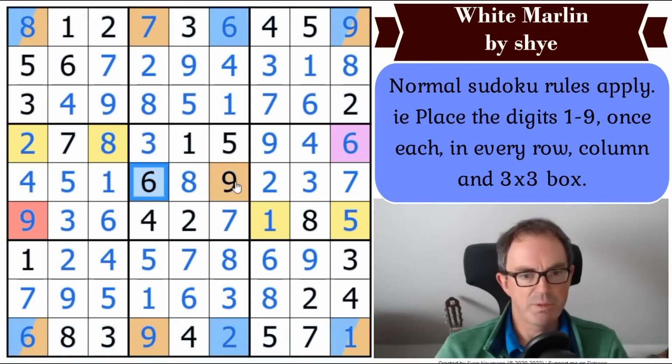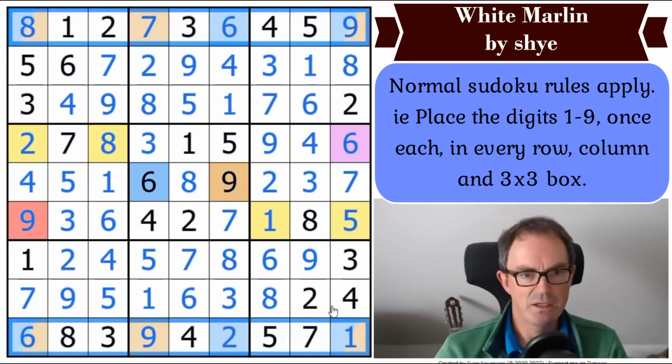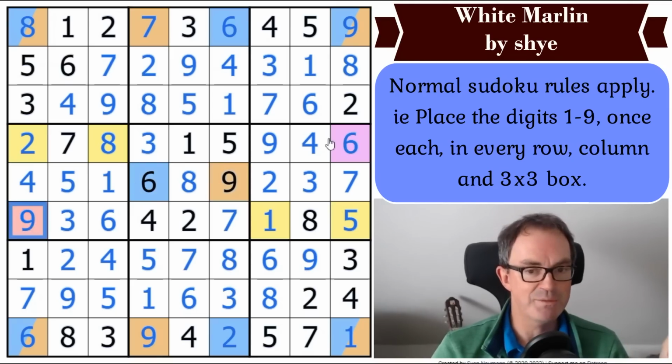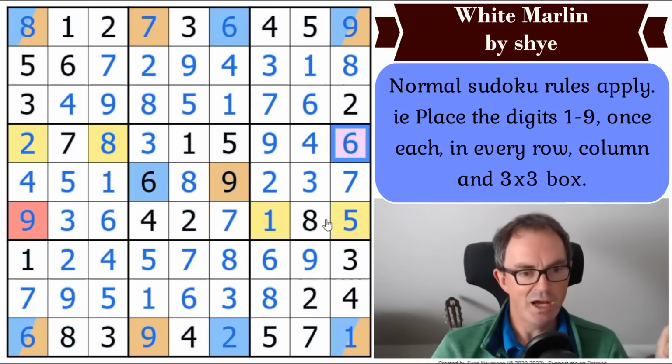I was stuck trying to work out. I thought there was some sort of conditional X-wing thing going on in rows 1 and 8. Which I don't think there is, although I'm not sure there isn't some other strange name for this pattern. There's clearly a dependence in terms of what's going on in 6 and 9. Just whether it's strong enough to really do anything without this magic in these two squares, I'm not sure.